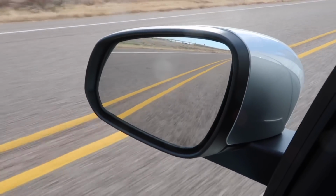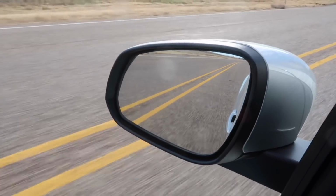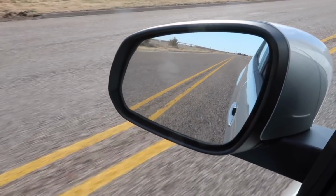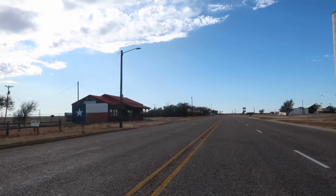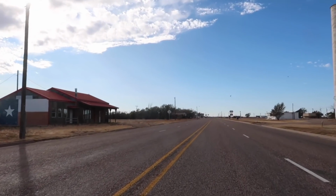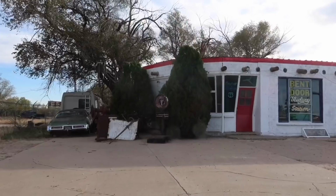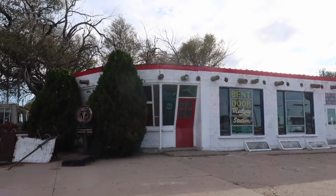Heading into the town of Adrian now, which also just so happens to be the midpoint of Route 66. Still running parallel to the 40. The halfway point of 66, right up here. They've drawn a line in the road, best I can remember. And also home of the bent door.